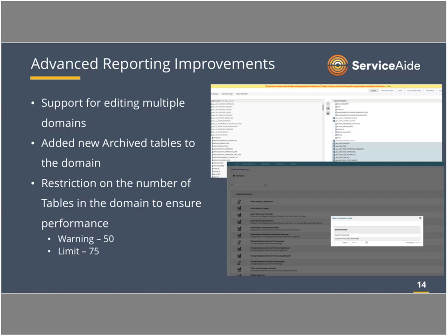So once you hit 50 tables, the system's going to start warning you and showing you an error message, which you can see on the top right screenshot in red there. It'll let you know that you're approaching that limit, and once you hit 75, you'll be encouraged to contact support, and support can create a new domain if that's what needs to be done. So just want to let everybody know that's coming in Goldfish.